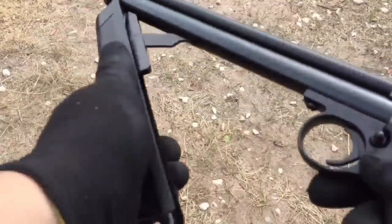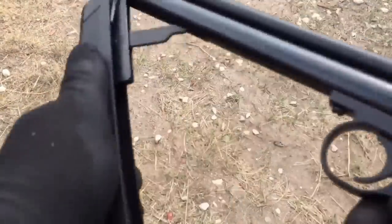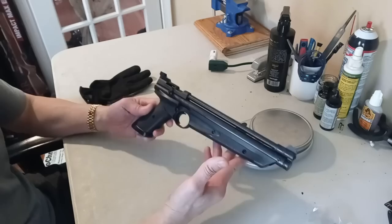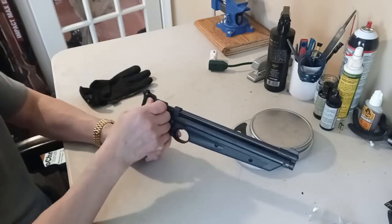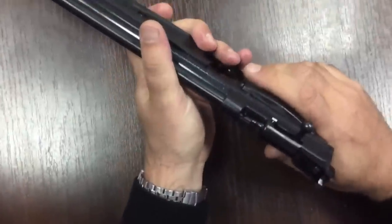You'll have to manually pump up the pistol for each shot because it's a multi-stroke pump pistol. Pump 3 to 10 times. The more pumps you do, the more power you'll get. It has a single loading system that requires reloading after each shot.